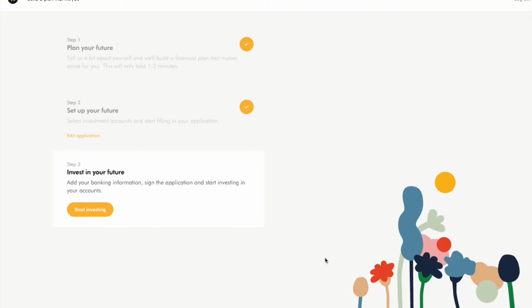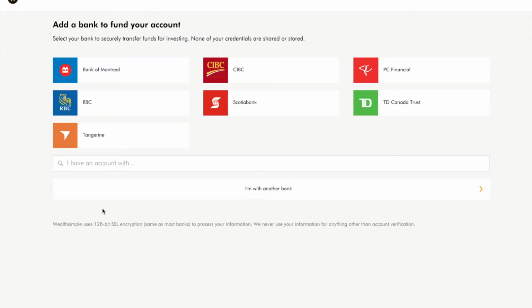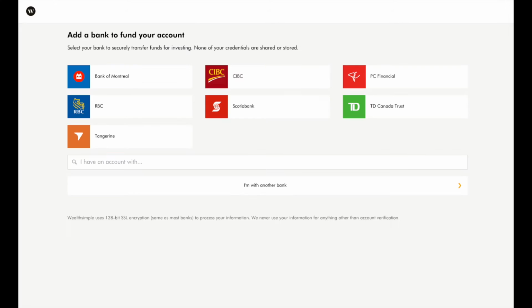and then you're going to get into the Start Investing part of it. So we're just going to click on this, and then you're going to want to add your bank account. So if you have a different account, you would add it there, or go with I'm with another bank. Whatever it is, that's what you would pick, and then click on that and move on.